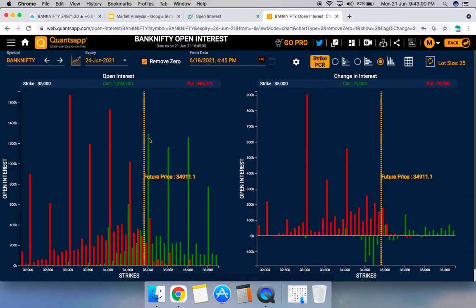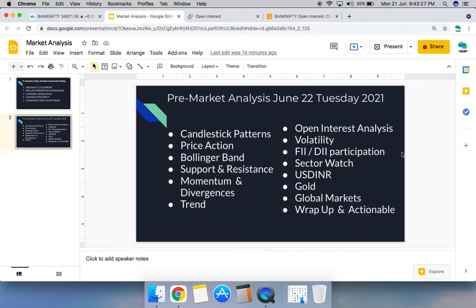But the highest resistance is seen at 35,000. So 35,000 is not yet conquered. It has been a long time since 35,000 has been there, right? More put writing has happened today at 33,000. So more support coming in there, right? Unwinding has happened at multiple levels of 34,700, 34,500, and all these support places. The resistance is building up more, right? So that's about the open interest.